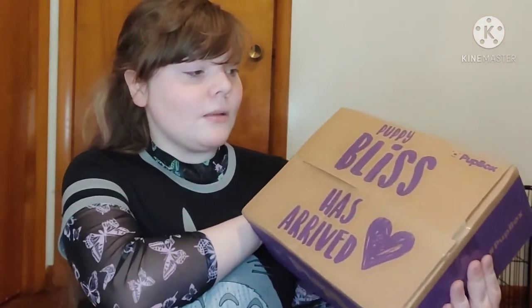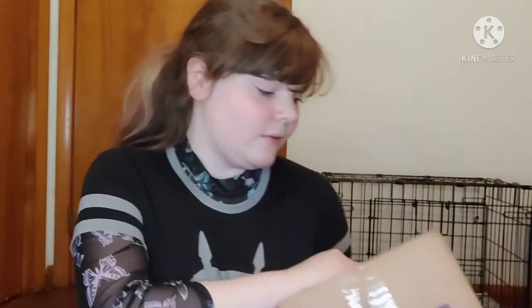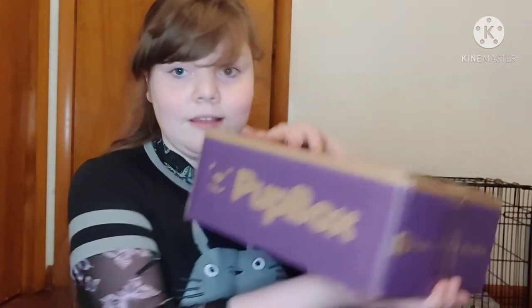But today I am unboxing a PupBox. If you guys have heard of BarkBox, I think this is, I'm not for sure, but it might be by the same people. But this is a PupBox, and it says on the back, Puppy Bliss has arrived. And I think you're actually supposed to open it up like this and not this. I thought the address side was the side you open up. Oops. Why do I always mess up?